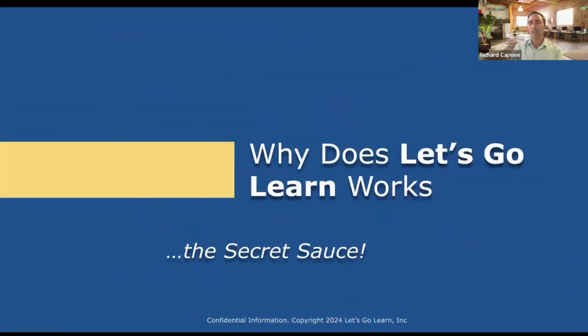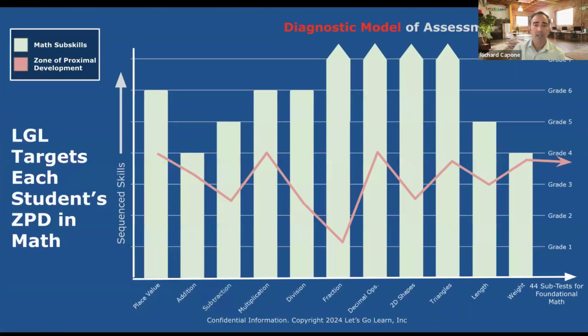Okay, what's the secret sauce? Sometimes you may be saying, well, this is too good to be true. Let me explain the reason why it works. Our assessments, which are Dora in reading and Adam in mathematics, are based on a diagnostic model of assessment. A lot of assessments are very benchmark based. So you give the student assessment based on their grade level, and they're maybe doing fourth grade items. Maybe it goes down, but the problem is it doesn't find those ceiling points, which is your present level.